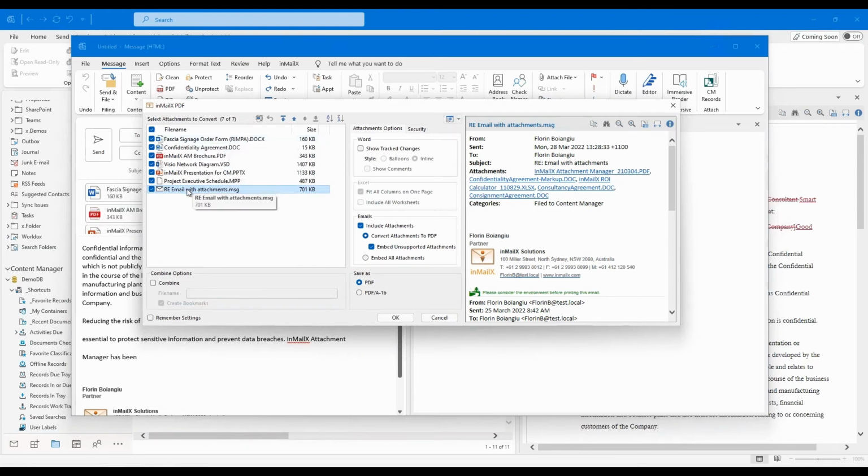So if I include that in the PDF, you notice in here there's an option to include the attachments of the attached emails. So this is a very, very complex PDF. I'm creating a PDF from Word documents, from PDFs, from Visio files, project files, and also some emails. I'll just combine, and you can create a PDF.